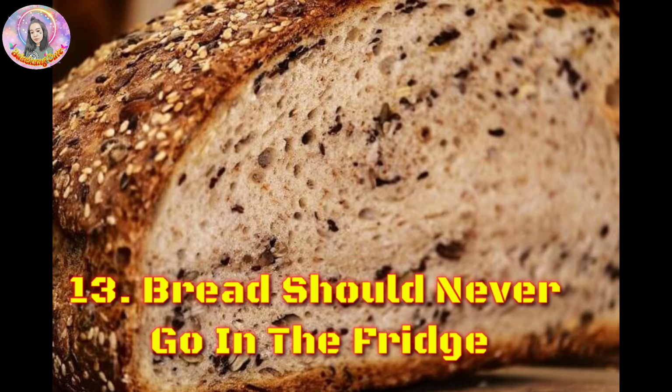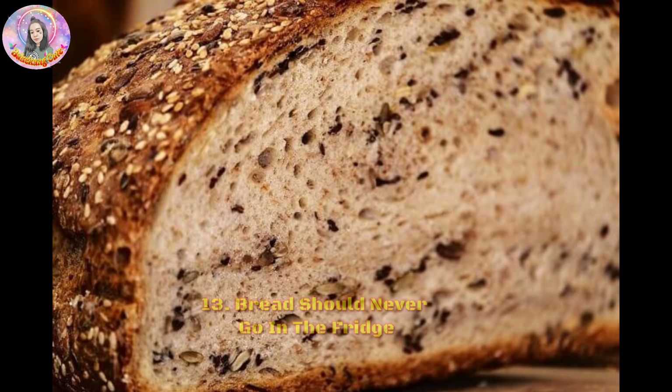Contrary to popular belief, keeping bread in the fridge will make it stale. It is best to leave it in a place where it can stay at room temperature or get a bread box for optimal bread storage. This is best for homemade bread, but store-bought loaves will keep longer in the fridge.